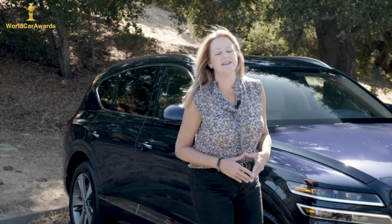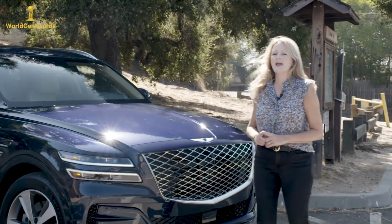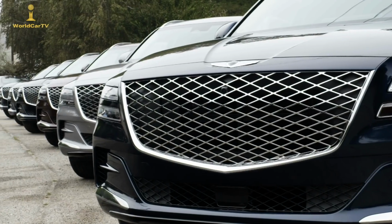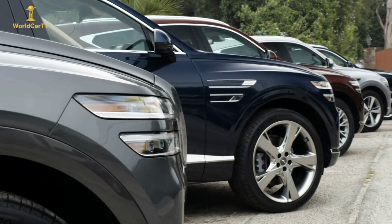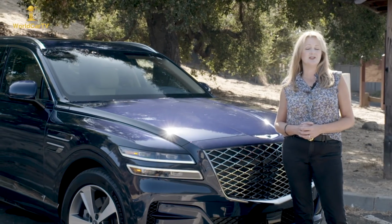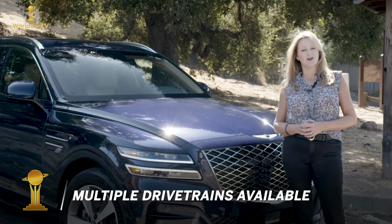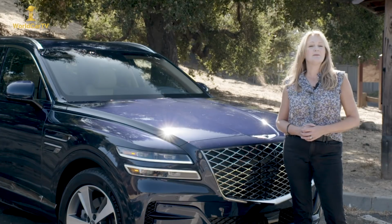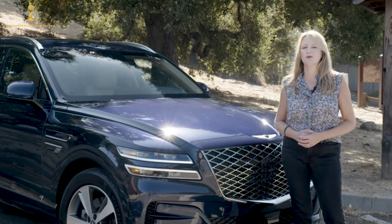The GV80 continues the new design language of Genesis that we first saw in the G80, and that's marked by this wide diamond-cut grille and quad lights that actually wrap around the frame of the car on both the front and the back. Buyers of the GV80 have a choice between 2 different engine specs. There is a 2.5-liter 4-cylinder turbocharged engine with 300 horsepower, or there's the larger 3.5-liter V6 with 375 horsepower.